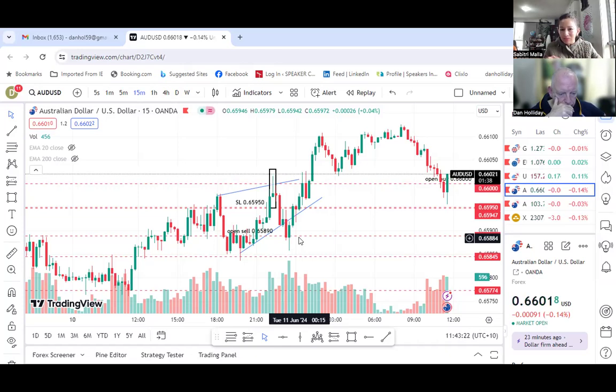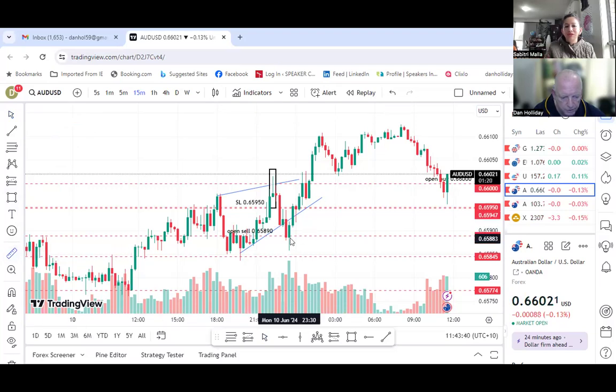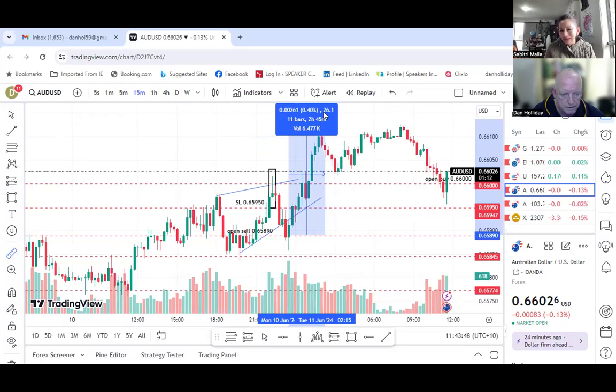I can't see how much, like if you can measure the pip. Can you go to the measure tool? Can you go to the tool that's on the left side? And there is a measure. You can measure the pip, how much pip it gave. Yeah, yeah. Can you just measure from the entry, suppose if you bought from there, it gave 20 pips, I would say. Yeah, 20 pips, 20. Yes, it's not too bad. Yeah.